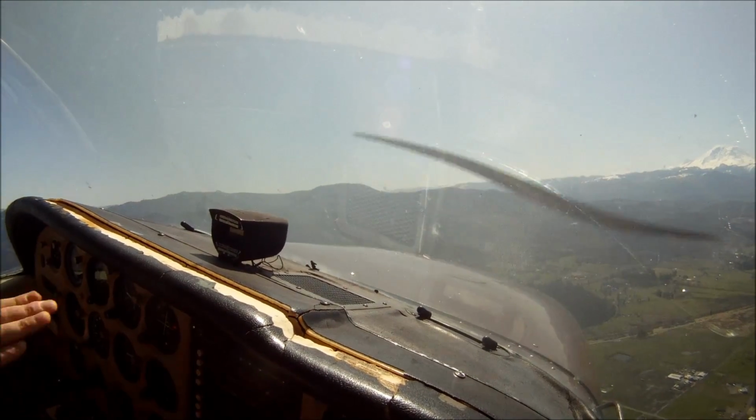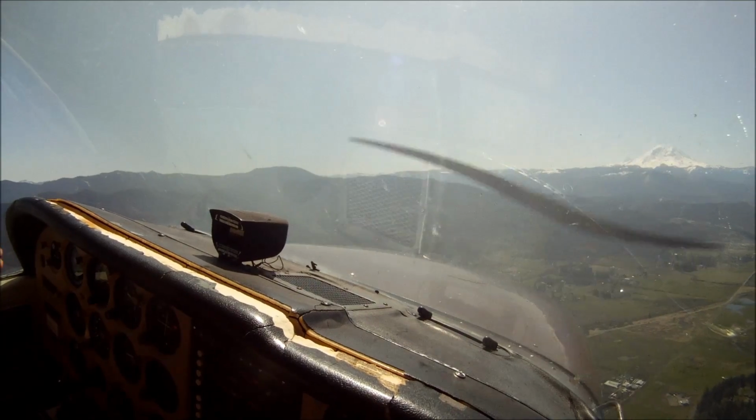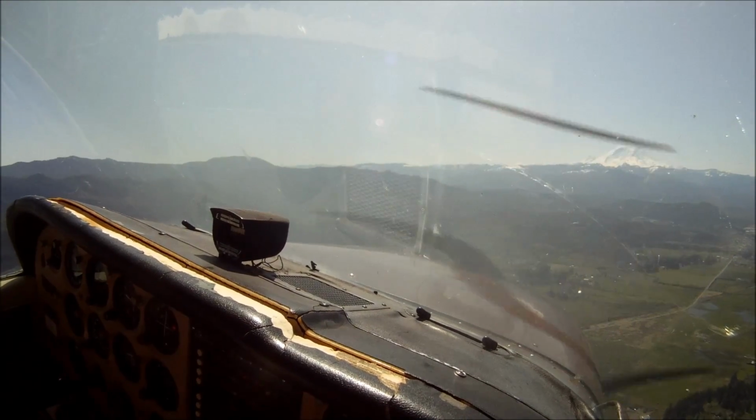You get closer to the mountains, you have the air that pushes up, you know? Right. So until you fly over those, you'll feel it.